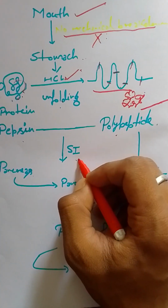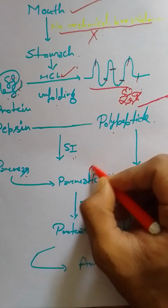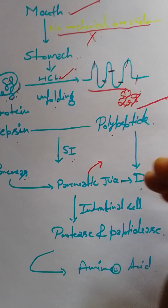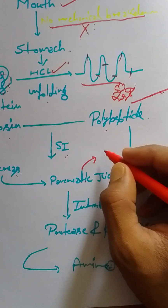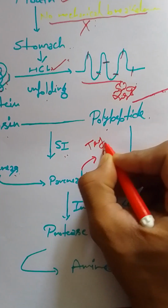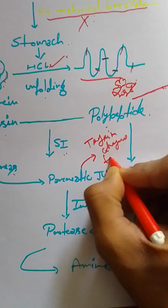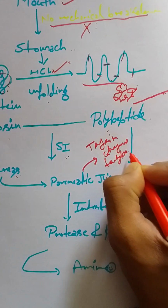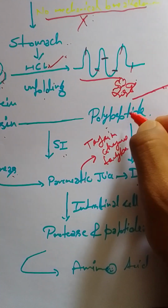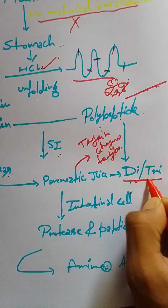In the small intestine, the pancreas releases pancreatic juice, and in that pancreatic juice there are certain enzymes called trypsin and chymotrypsin. So what do trypsin and chymotrypsin do? They convert that polypeptide into dipeptides and tripeptides, as you can see here.